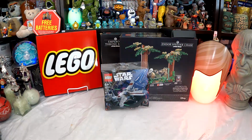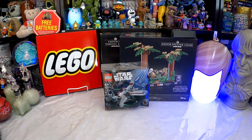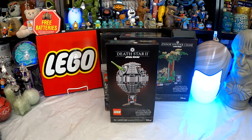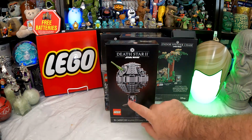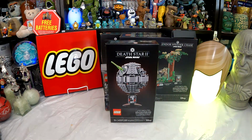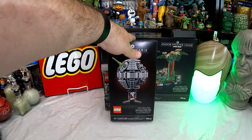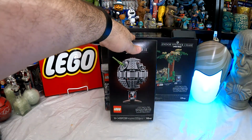And then at $150, the main thing, the big thing, this actually is the biggest thing objectively. I just happen to like coins. But the big thing is this one here, Kit 40591, the Death Star 2. Again, you get that little 40th anniversary piece in there with it. And it's a little desktop build in micro scale of the Death Star 2.